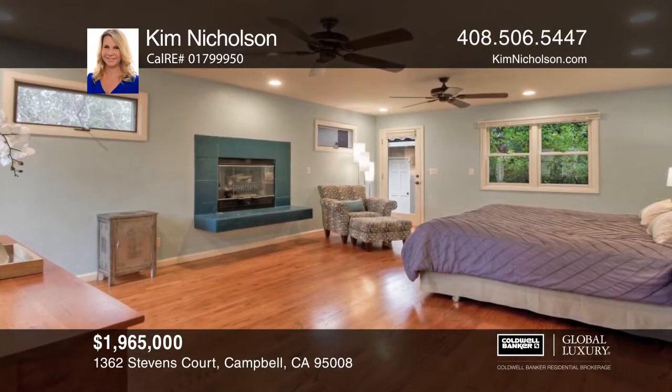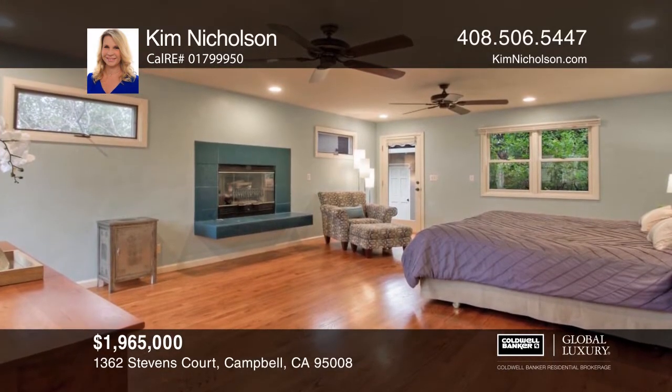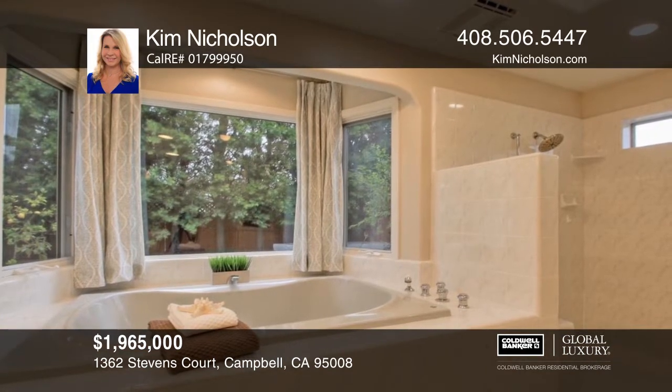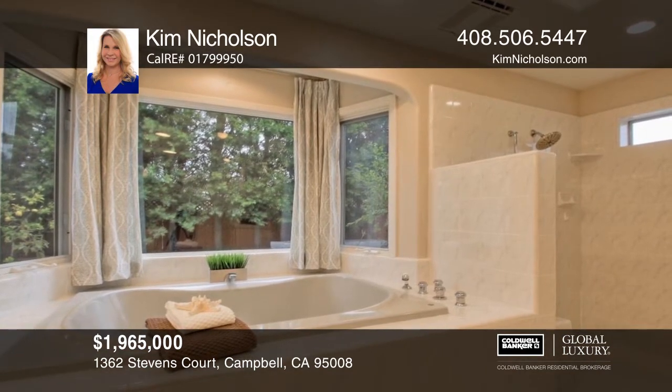The courtyard is a great place to relax, barbecue, and to entertain. It's located near the Los Gatos Creek Trail, Vasona Park, restaurants, and freeways. See it in person with Kim Nicholson.